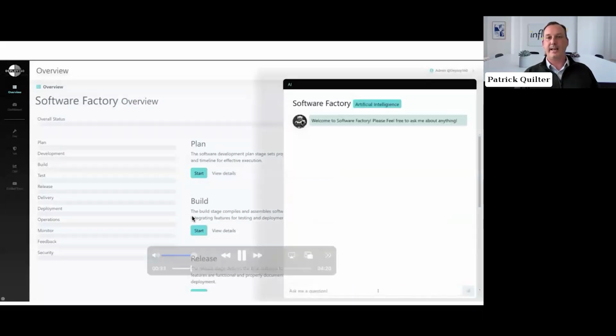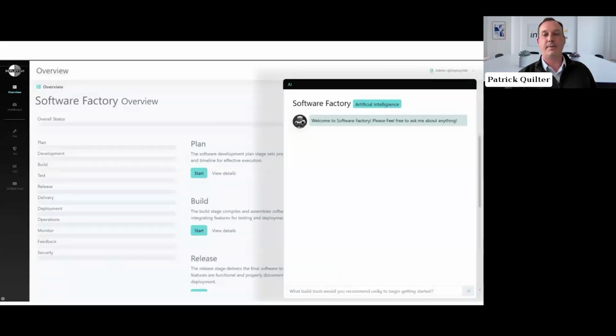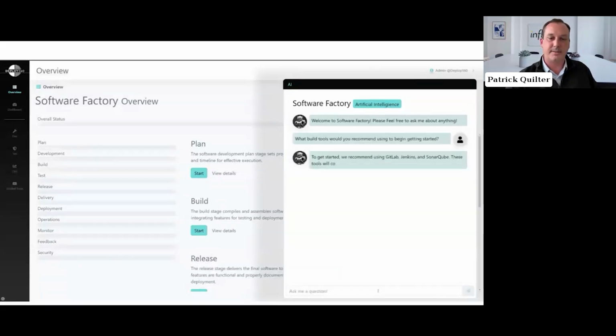So this is where we bring in our AI agent. Essentially, we're going to ask the agent what tools it recommends to stand up to get us going with our CI/CD process. And it's responding with a list of tools. We have an open source GitLab. Remembering that we have a container backend with a library of different tools, one of them is a simple open source version of GitLab for our code repository, a Jenkins instance for our build tool, and then SonarQube to do some static code analysis and quality analysis scanning.